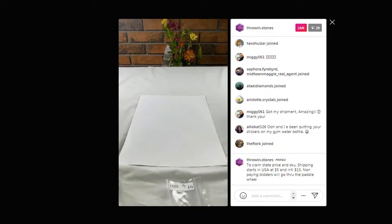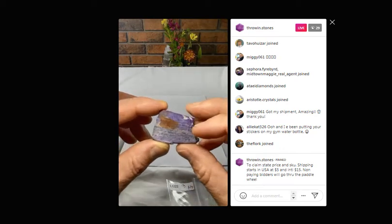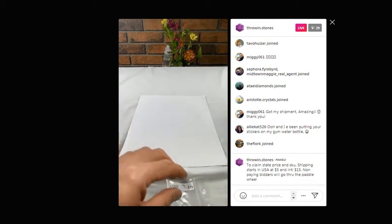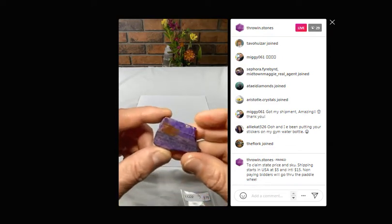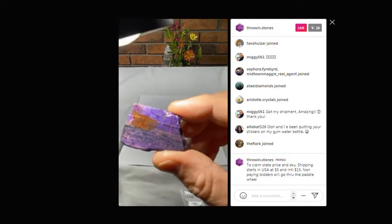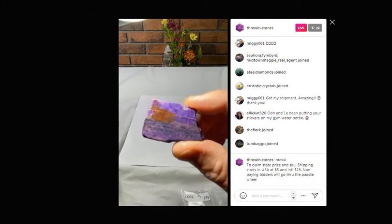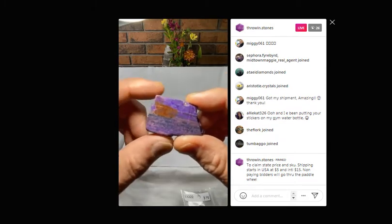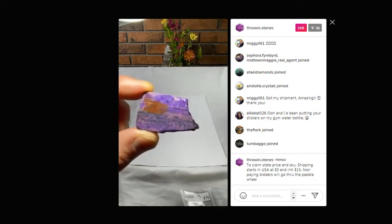Sugilite. All right. So we're going to start with some rough sugilite, which is a very rare occurrence because I do not need to sell rough sugilite in any way, shape or form, because I have really crazy relationships with people who will buy it for a lot more than most people understand, and it's a little crazy.